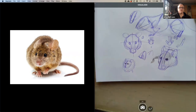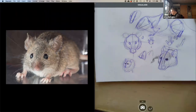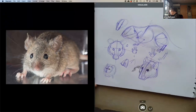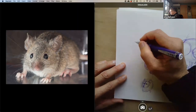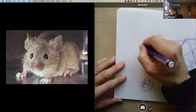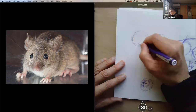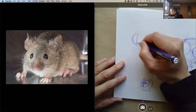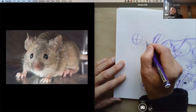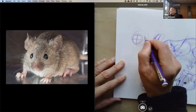Let's look at a mouse from a different pose. How would I start to think about blocking in a little beastie like this? Well, what I'm going to do is this little mouse overall is kind of pointing towards me. Its little mousy head zone is more to the left. It's looking at me. And so here is the line of its eyes, here's the line of its nose, here's the line of its ears.